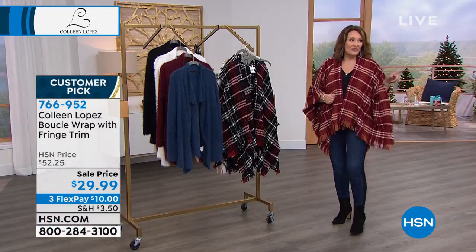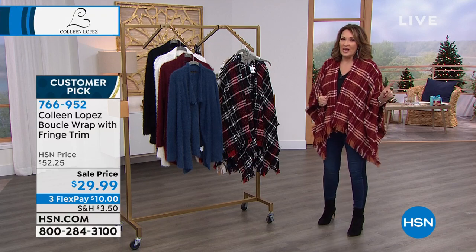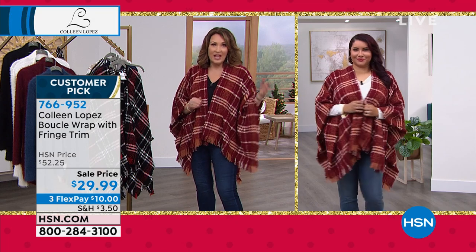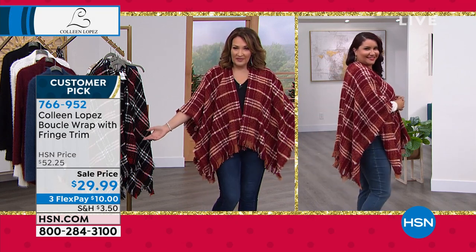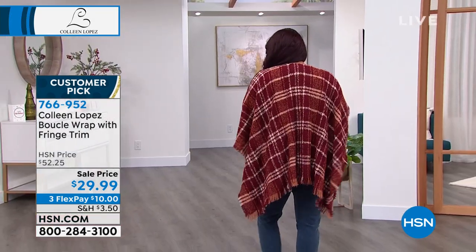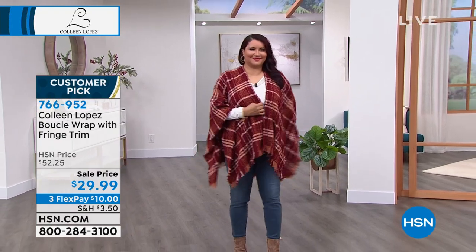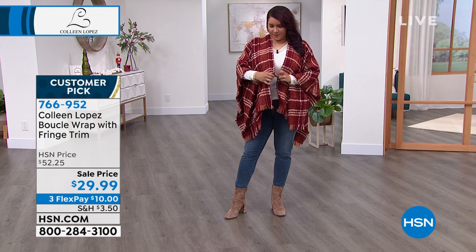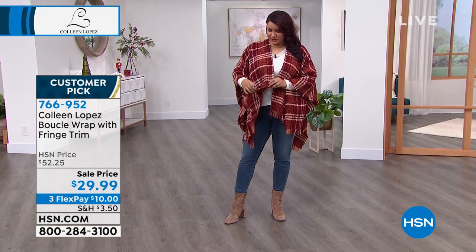I do love how you styled this. This is so gorgeous. If you have a camel bootie or a chocolate bootie, your favorite jeans, something about this color looks really nice with denim and looks so great with your neutral little suede bootie. That is a great outfit. Oh, it's great. I love this. I really love this cranberry color.